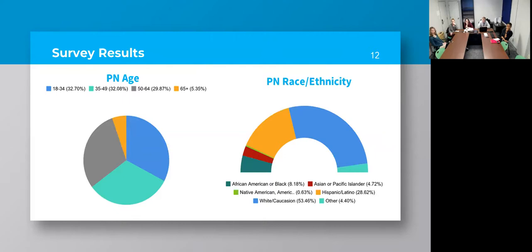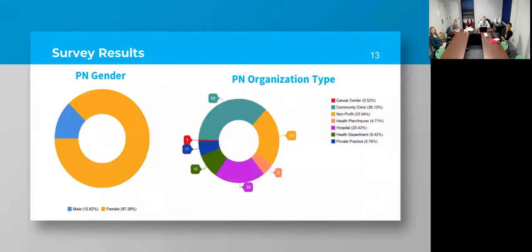Race and ethnicity is pretty well represented, with white Caucasians coming in at 54%, African American or Black 8.18%, Native Americans or American Indians 0.63%, Asian Pacific Islander 4.7%, and then Hispanic Latino 28.6%, with the remaining identifying as other, 4.4%. PN gender, predominantly female workforce. 87% of our respondents were female, 12% coming in as male.